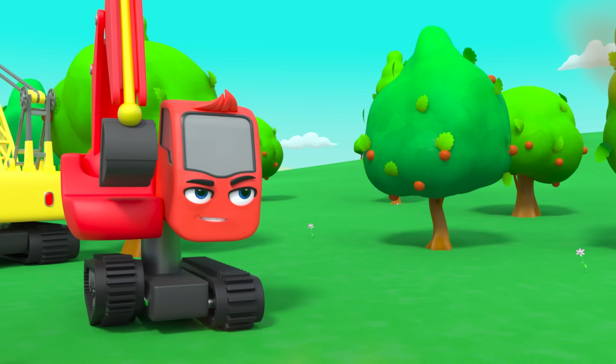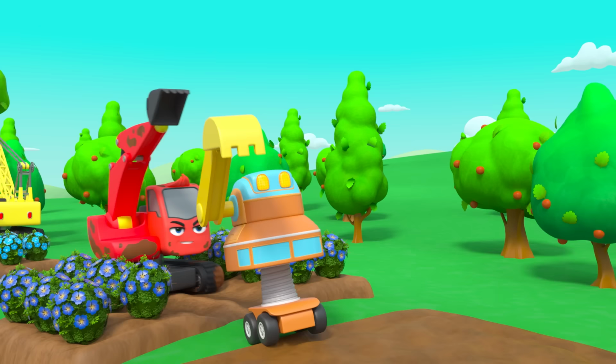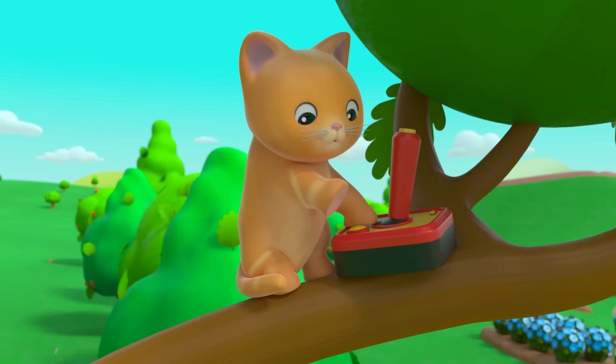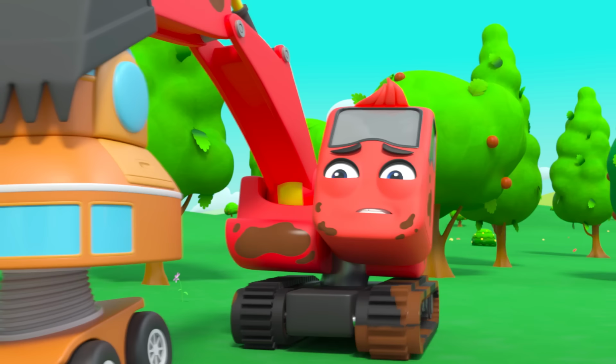Digley is trying to catch the robot, but it's not an easy job. Oh no! Almost, Digley! Dazey is trying to catch Kitten. Oops! Sorry, Mr. Rubble. The robot is making a huge mess. They need to stop it quickly. Quick, Digley, quick!